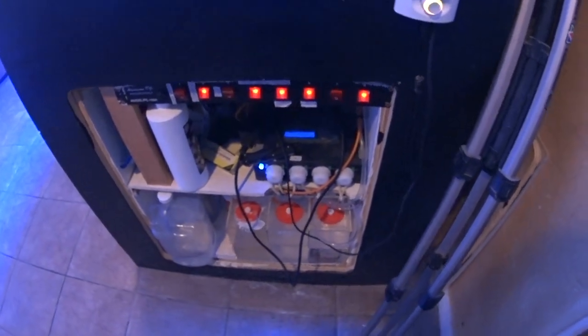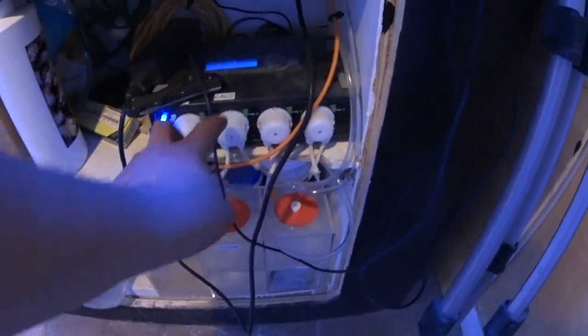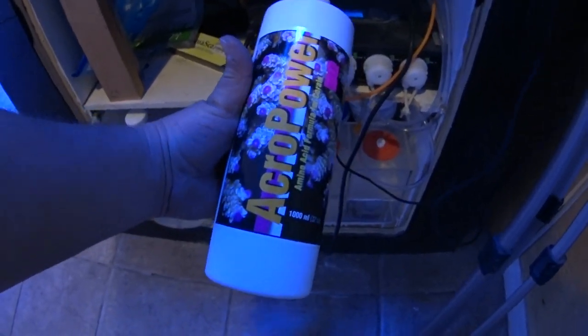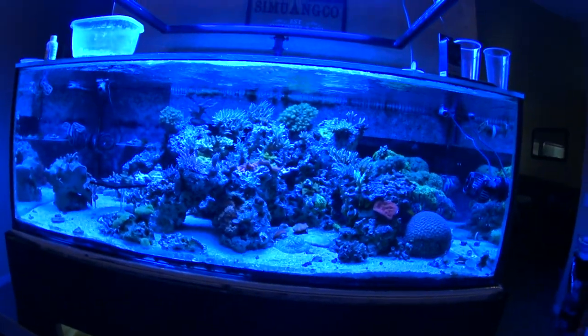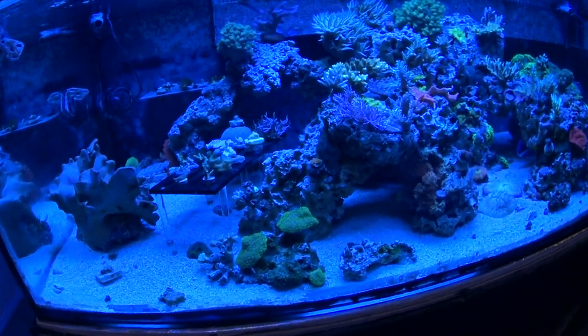So yeah, I'm also going to be doing a video. I've been getting a lot of requests from people who want to know how the Jebao dosing pump has been working for me, and that video is going to be coming out. I did finally add a third element to dose. I was only doing calcium and alkalinity, and I am now doing AcroPower. This stuff has been phenomenal, a phenomenal add to the tank. Pretty soon I'm going to pick back up on my Red Sea Coral Colors program and put that on a doser. I've got another one of these Jebao dosers ready to go.